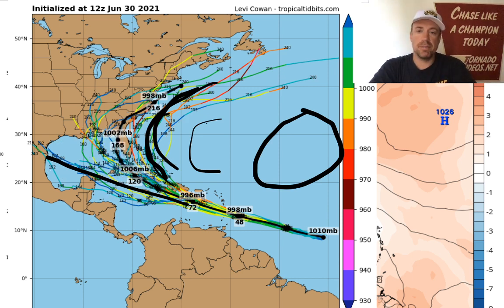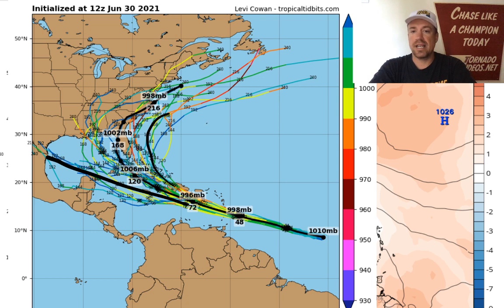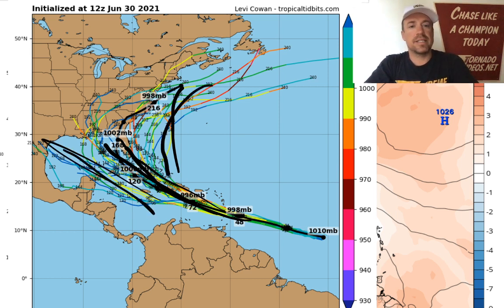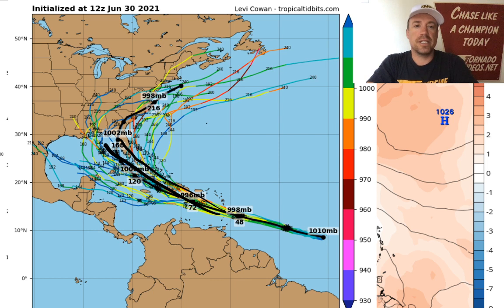But ensembles can be used to assess forecast confidence. If all these members are consolidated along a same track, then you have greater confidence in that forecast track happening. But when you get this divergence out there, that means that there's quite a bit of model uncertainty. And that's how you can use these ensembles to assess model uncertainty downstream. But that's the GFS solution.